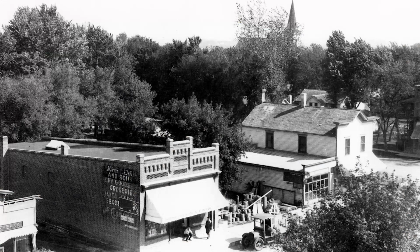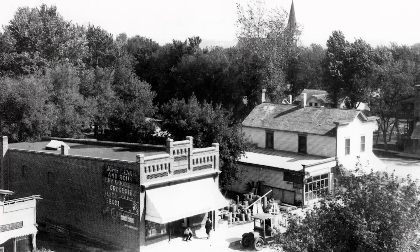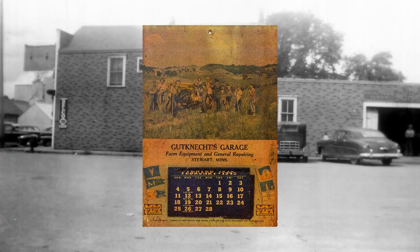In 1919, Charles sold the business to Prale and Lewin, ending 40 years of Donaldson family ownership. Prale and Lewin operated the business mostly like it had been ran before. One farmer remembered when he was a child he used to love going into the lean-to and looking at the Fuller and Johnson engines they had on display. By the late 1930s, it was the home of the Minneapolis Moline dealer in town, operated by Ed Gutnick.